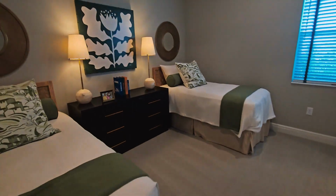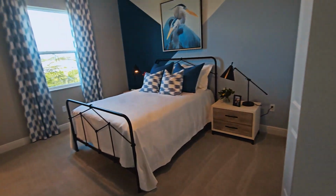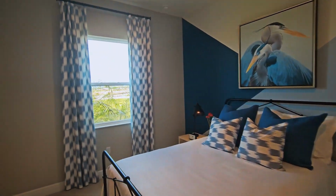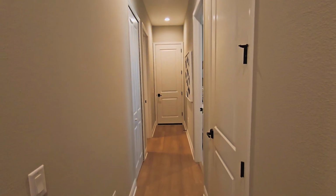So I'm going to take you back out to the hallway. And we're going to go in and see this bedroom as well. It's got a nice little curvature to it, gives it a little bit of character. And once again, you have a bathroom adjacent. So a Jack and Jill bathroom between it. So 2 bedrooms right here off the hallway going into the garage, that 3-car garage.